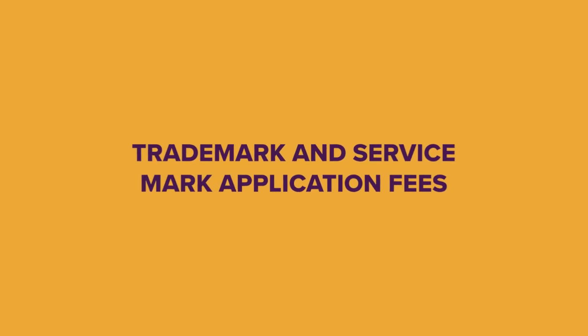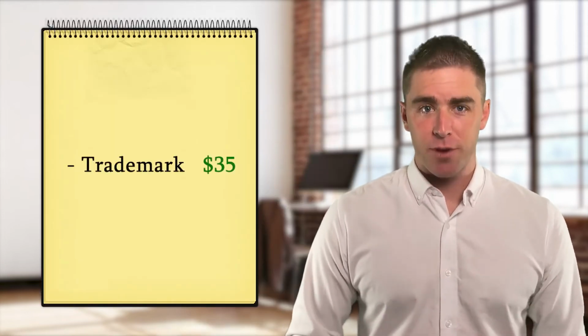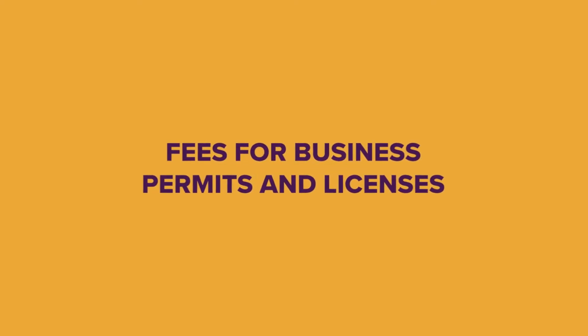Trademark and service mark application fees. To protect your brand's name, logo, or other intellectual property, apply for a trademark for goods or a service mark for services. The fee is $35 for a 10-year registration. Fees for business permits and licenses. Depending on your business and industry, you may need permits or licenses.